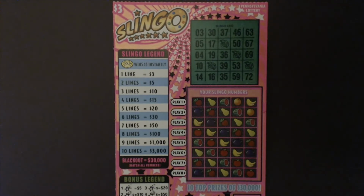And there's also a bonus in this game as well. If you get one star, that's $5. 2 stars is $10. 3 stars is $20. And four stars is $50. And the overall chances of winning on this game are 1 in 4.24. So without further ado, let's go ahead and start scratching and see what we can find.